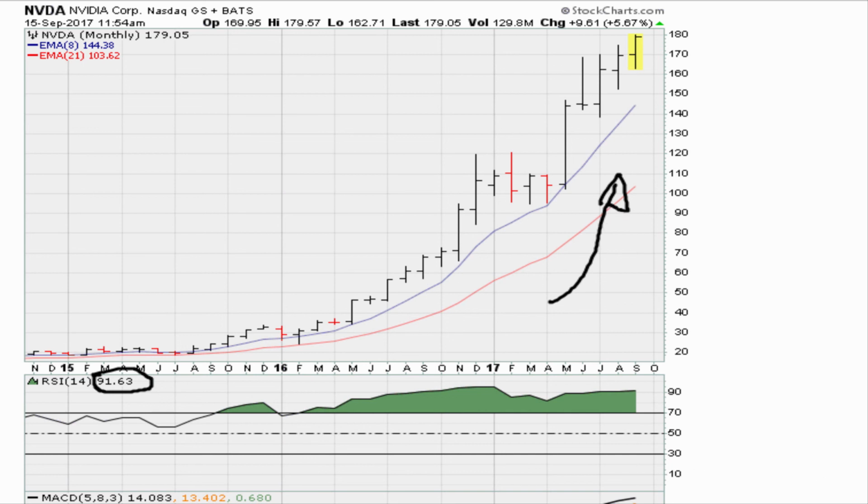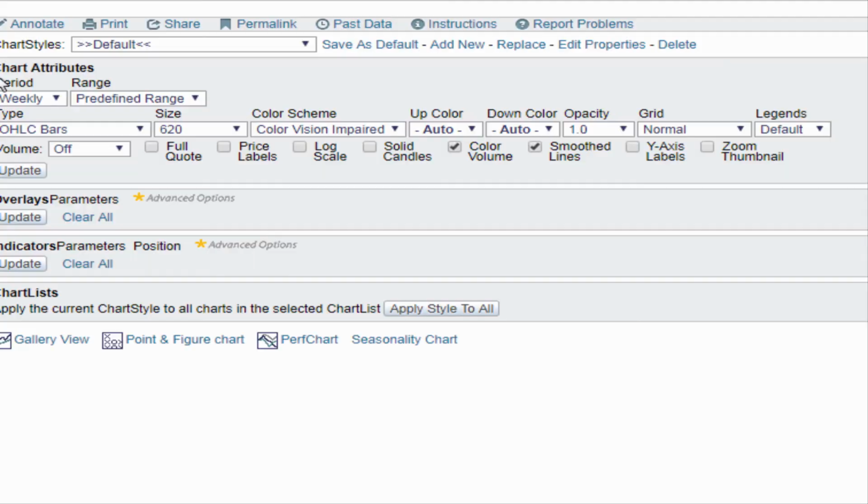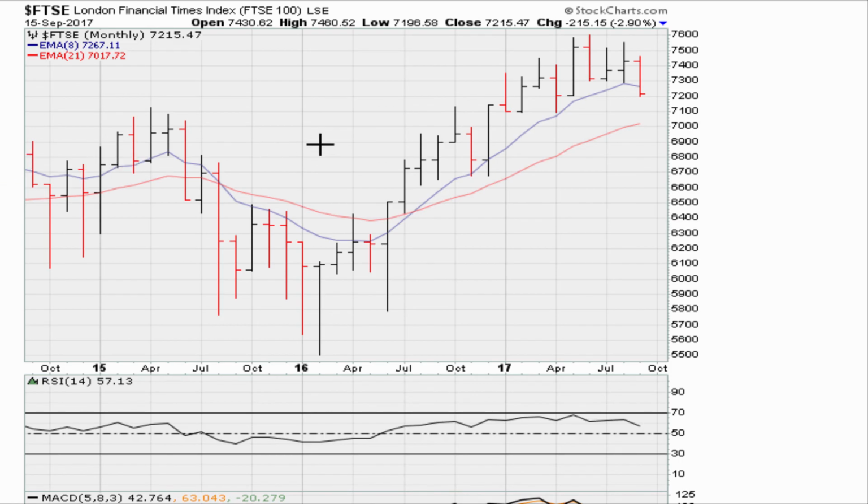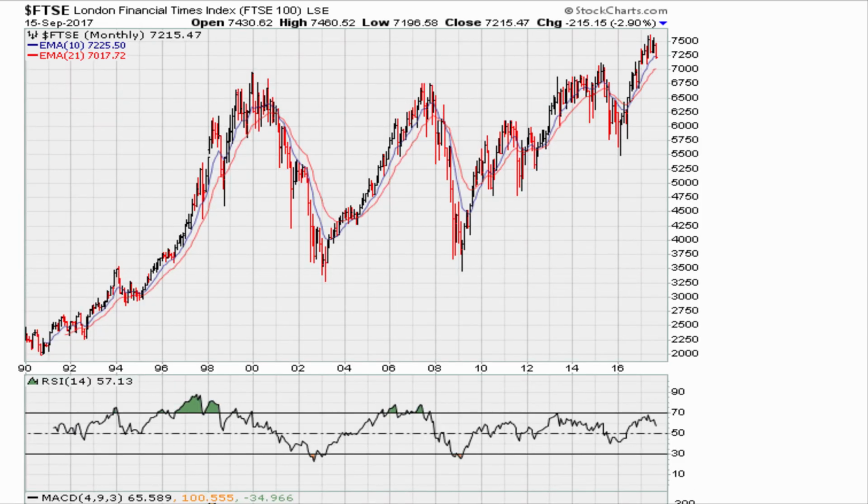Now, I want to conclude with taking a look at a couple markets, and I'm going to go with the FTSE and go to the monthly chart. So it's closed for the week. Just want to show you that this monthly chart continues to be a little bit on the bearish side.